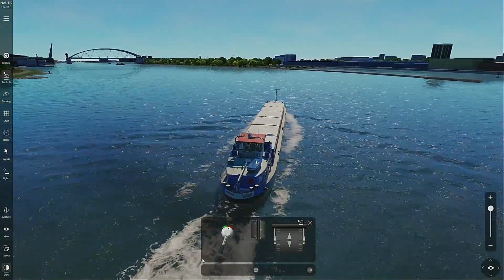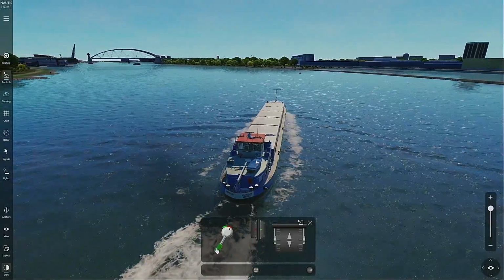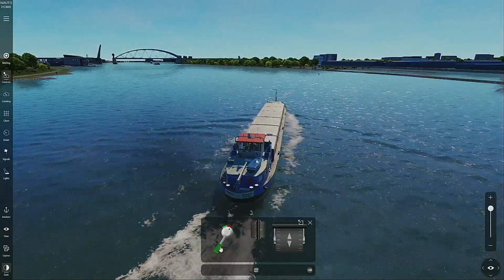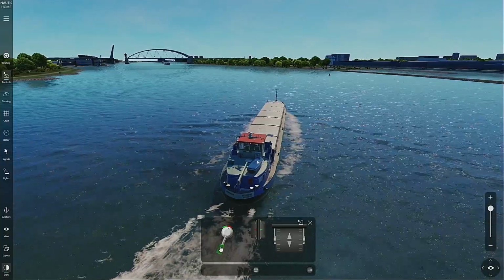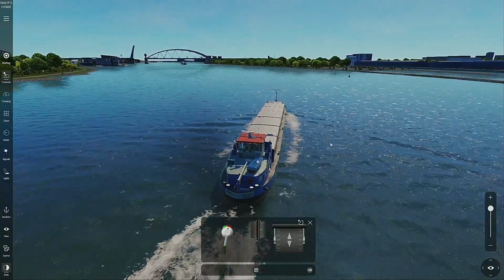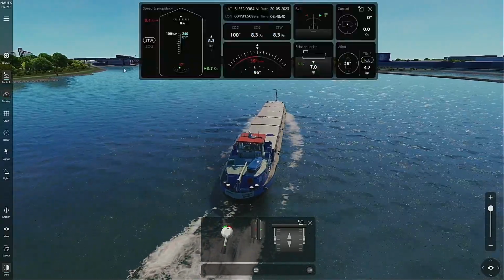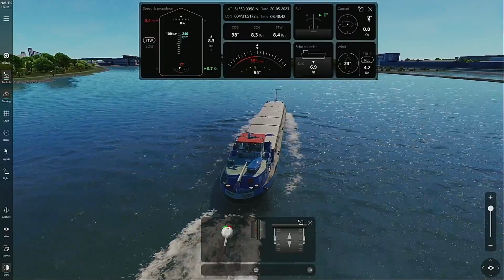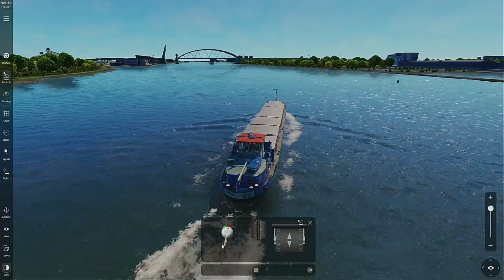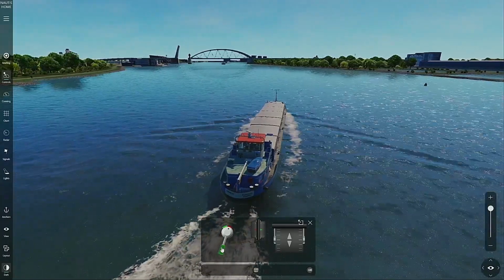It looks like we've got our third and last bridge in Rotterdam coming up. This is a much more aggressive turn than I thought it was going to be. I thought it was just going to be a slight one here, but as long as we're on this side of that buoy, I think we're okay. What's our depth? 7 meters. It's going down, but I think it'll be fine. Let me stay a little further over here.